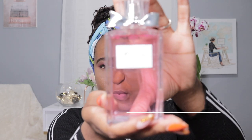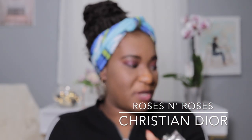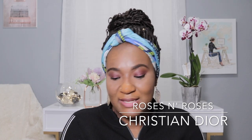Now, another very girly perfume that I have as well is the Miss Dior Roses and Roses. I never knew that I was going to love a rose perfume. It has damask rose, bergamot, mandarin, white musk.